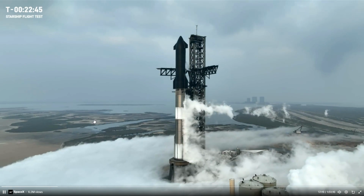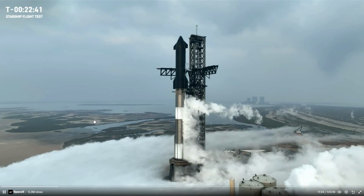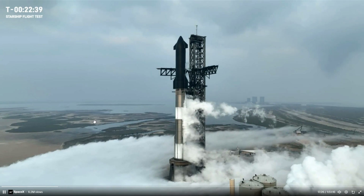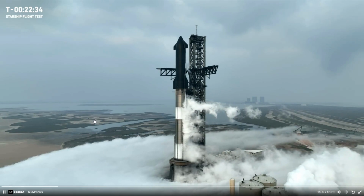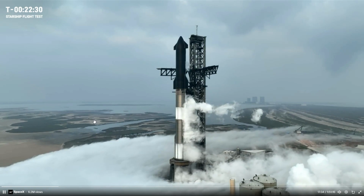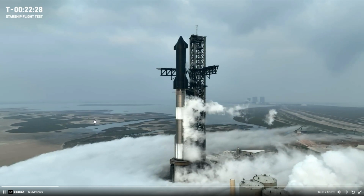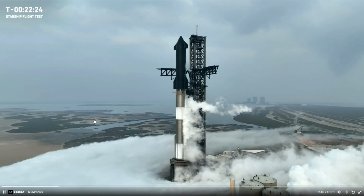We're not working any issues either with the vehicle or the range. Weather is 95% go, so not dealing with any winds or weather issues today. If we do have to scrub, our next attempt would probably be about 48 hours from now. It's all going to be driven by commodities and just how far we get into the count. But everything looking good for liftoff just about 22 and a half minutes from now.